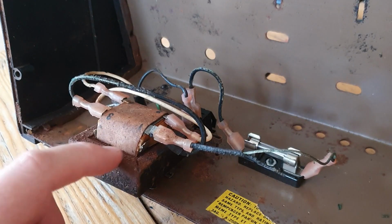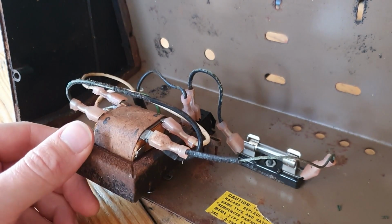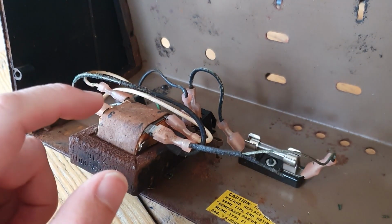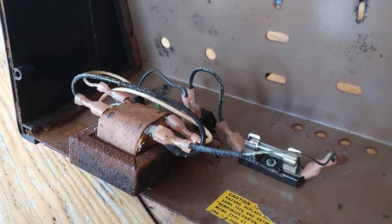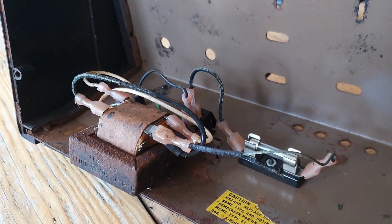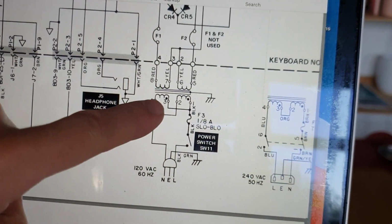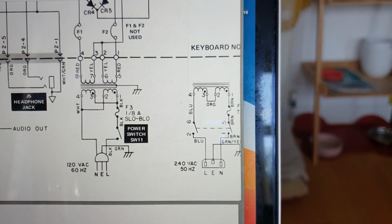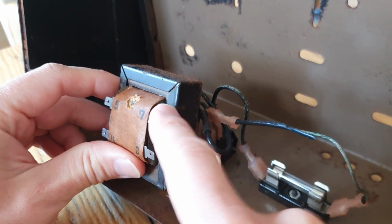But anyway, what we're going to do first is wire this up for European or UK voltage. It's currently wired up for US voltage, and so it's got 2 windings on the primary side, and they're connected in parallel for 120 volt operation. What we need to do is wire them up in series for 240 volt. On the left here, 120 volts, and you can see the coils are wired in parallel; in series on the right hand side here. So I'm just going to do that first, see if it starts smoking or if we get some power out on the secondary.